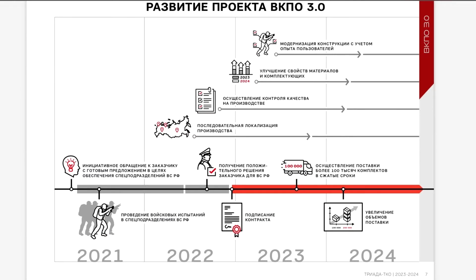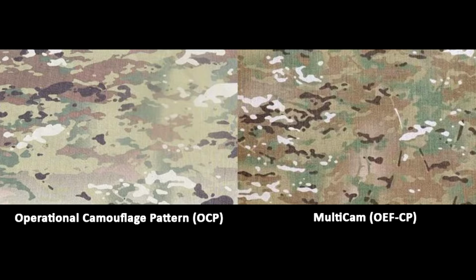All 3 sets are in Multicam camouflage pattern. Why Multicam? The reason is complex. Originally, the set from Triada was developed specifically for the special purpose units, and only later it was decided to implement the set widely. So the best people in the army expressed their opinion about the best pattern. Also, Multicam offers the widest range of fabrics available in China, Turkey and other nations, and it is easier to produce new fabrics in this pattern. And lastly, despite the fact that Crye Precision owns a patent on Multicam, everyone ignored it, even the US Army.